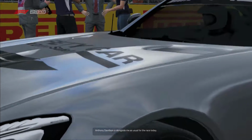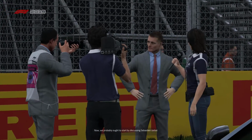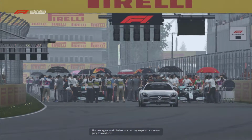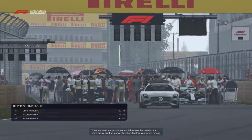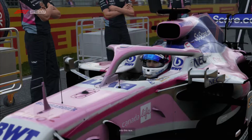Anthony Davidson is alongside me as usual for the race today. Now we probably ought to start by discussing Sebastian Vettel. That was a great win in the last race. Can they keep that momentum going this weekend? There are never any guarantees in this business, but certainly the performance last time out would have boosted their confidence coming into this one.